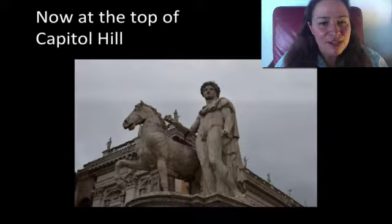They have been restored, and in Renaissance times, they didn't particularly restore as we now would think. One of the two Dioscuri had a head missing, and they just carved out a new head and put it on their head.